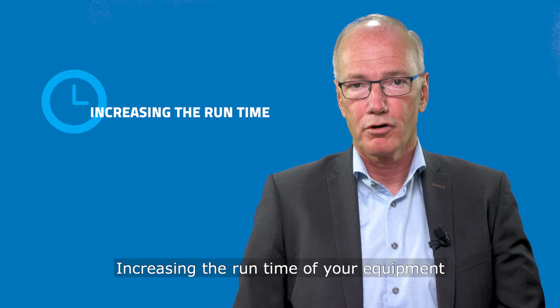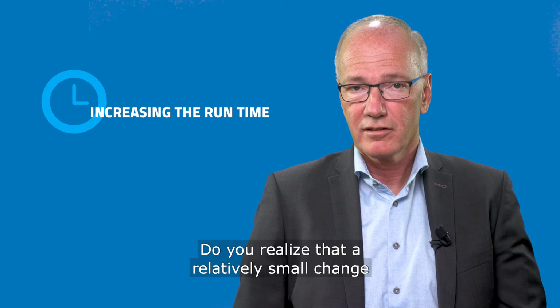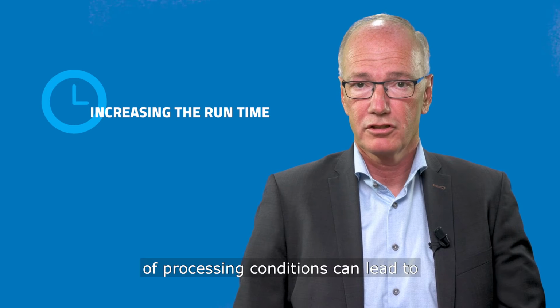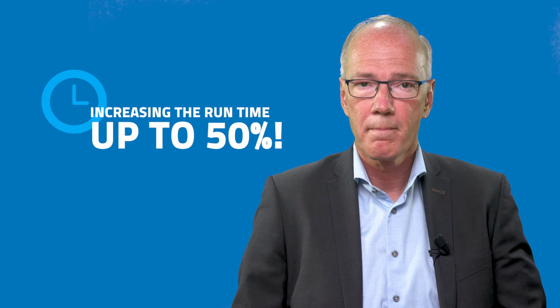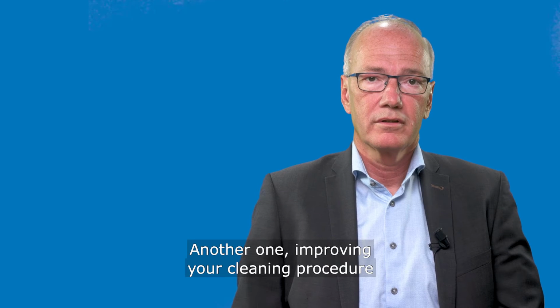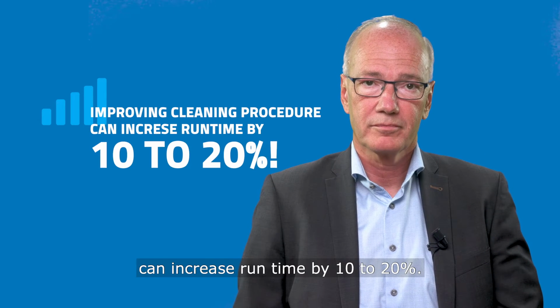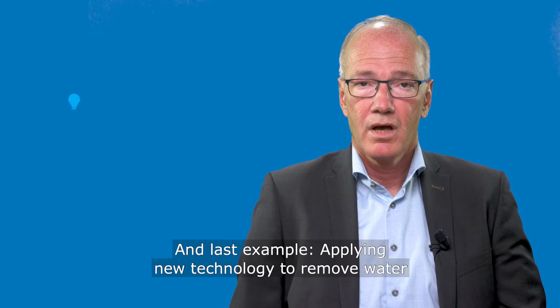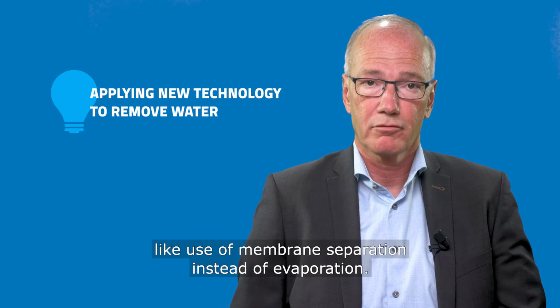Increasing the runtime of your equipment by decrease of fouling. Do you realize that a relatively small change of processing conditions can lead to significant runtime increase up to 50%? Another one. Improving your cleaning procedure can increase runtime by 10 to 20%. And the last example. Applying new technology to remove water, like use of membrane separation instead of evaporation.